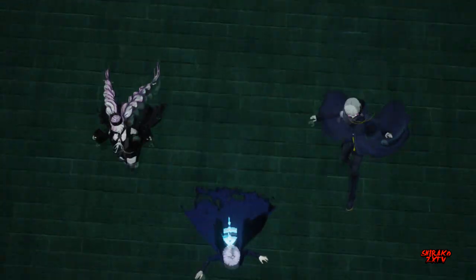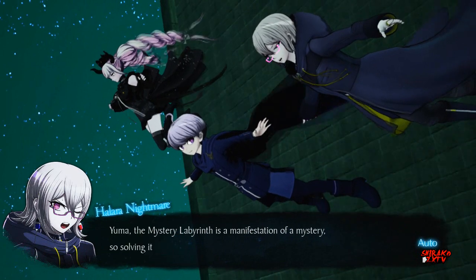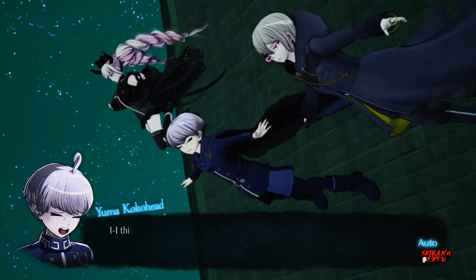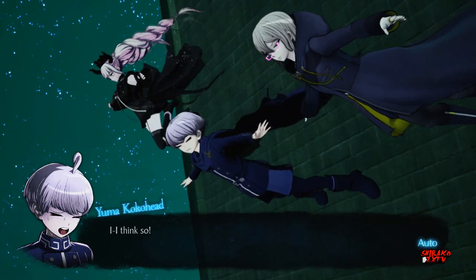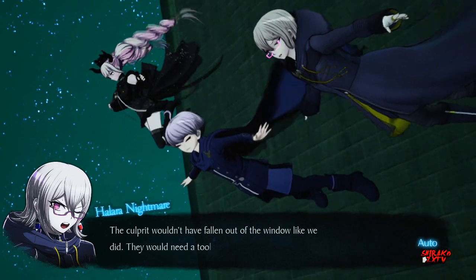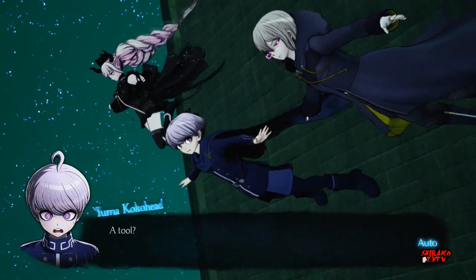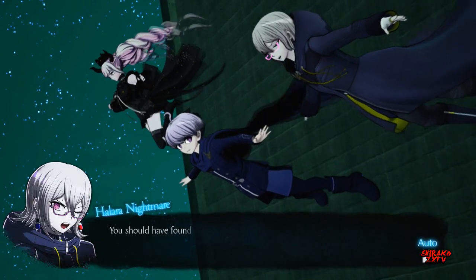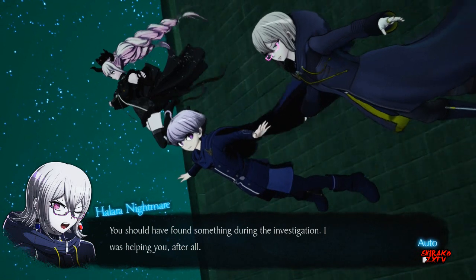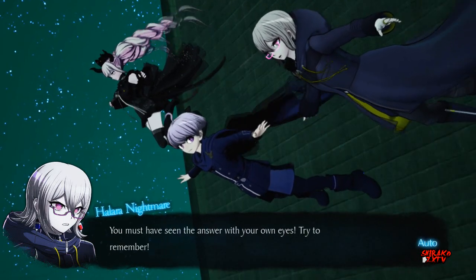That ain't right. Yuma, the mystery labyrinth is a manifestation of a mystery. So solving it will get us out of this, right? Yes. I think so! The culprit wouldn't have fallen out of the window like we did. They would need a tool to get up and down. A tool? You should have found something during the investigation. I was helping you, after all. You must have seen the answer with your own eyes. Try to remember.